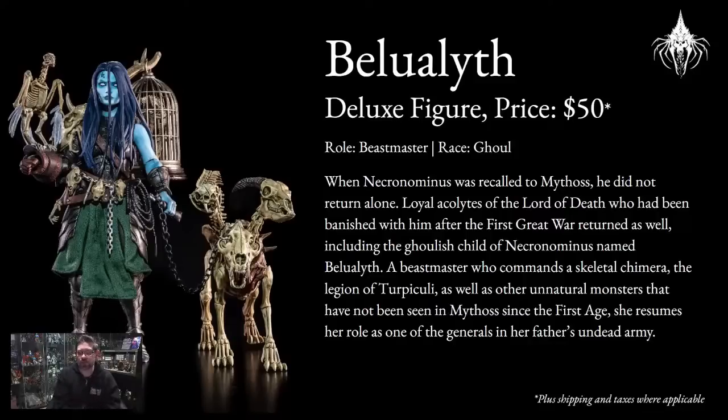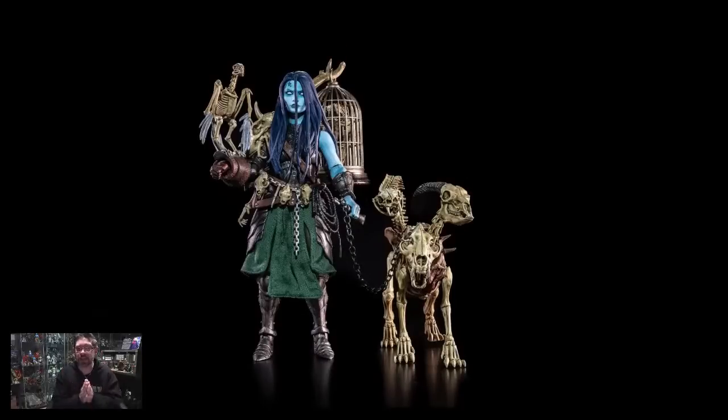When Necronominus was recalled to Mythos, he did not return alone. Loyal acolytes of the Lord of Death, who had been banished with him after the First Great War, returned as well, including the ghoulish child of Necronominus named Belualith, a beastmaster who commands a skeletal chimera, the Legion of Tuberculi, as well as other unnatural monsters that have not been seen in Mythos since the First Age. She resumes her role as one of the generals in her father's army. A lot of cool stuff here. Great looking figure, right? She's got all these cool things. She's another child of Necronominus.